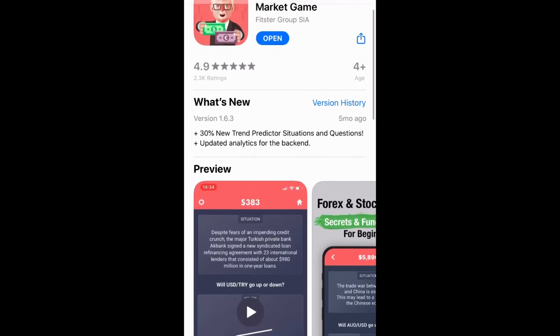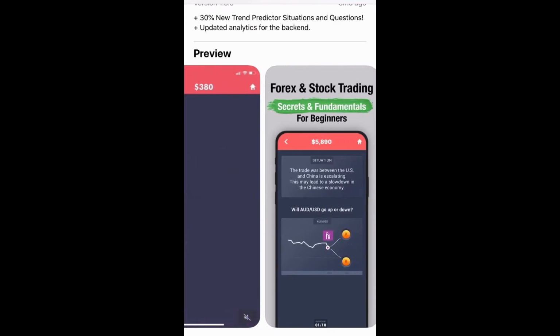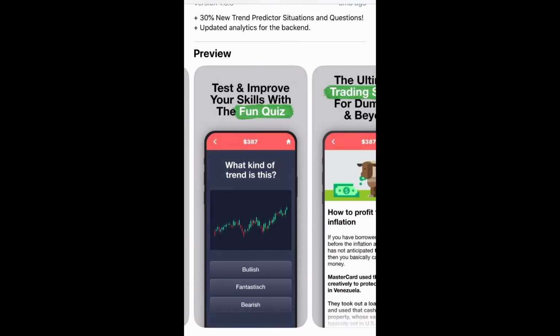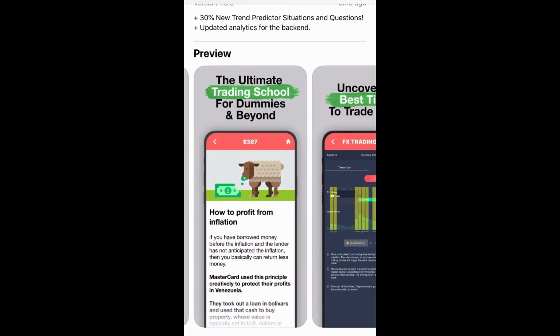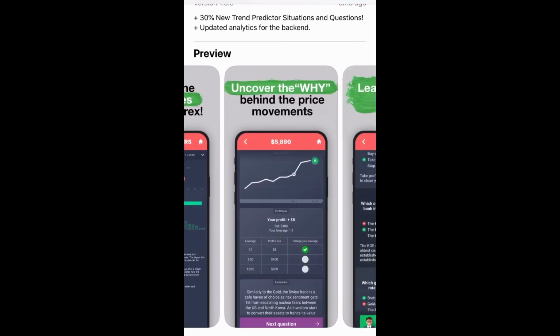The first one is Forex Hero. Forex Hero is a really great app. It teaches the foundation, the hows, the what, and the why of Forex. This is one of the apps that I started with. And when I say started with, I don't mean back when I started my journey in 2018. It means when I restarted my journey in 2020.